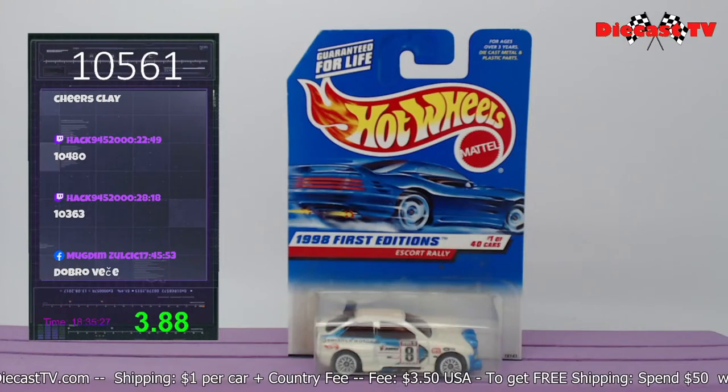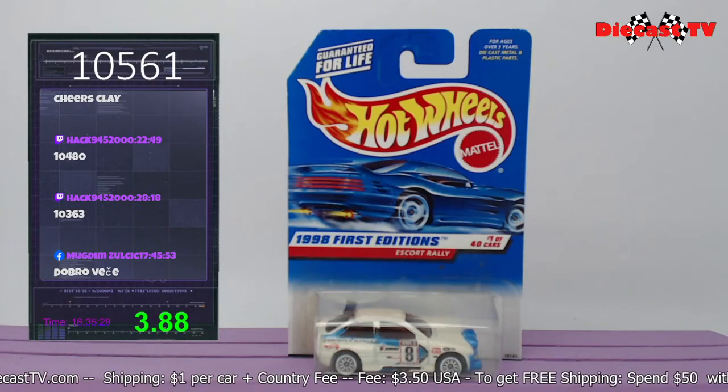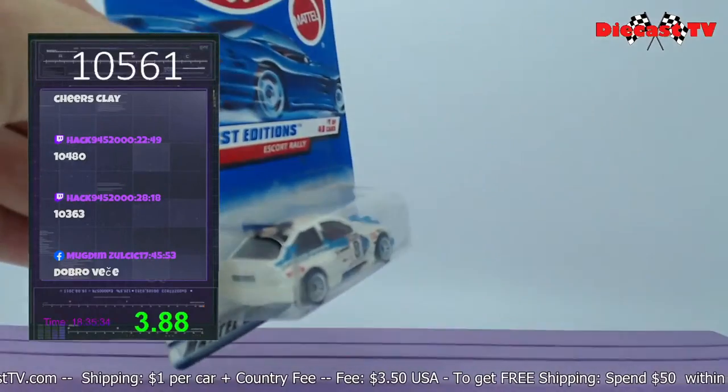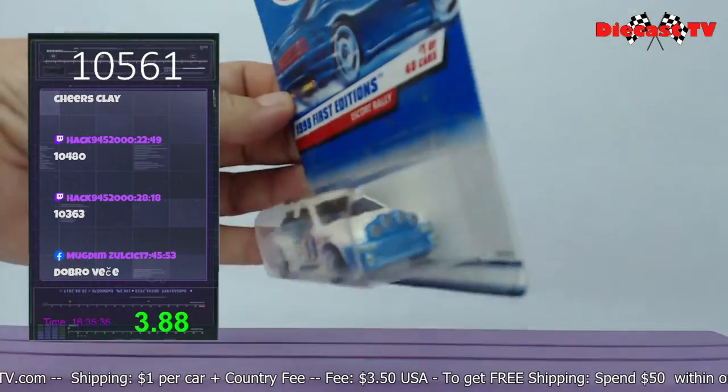Hey there, folks. Krista here. Check this one out. This is the 1998 first edition's Ford Escort Rally. Look at that little wing up there on the top. Look at the front of this.